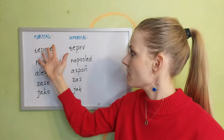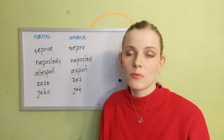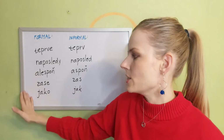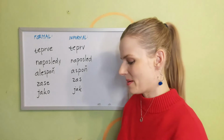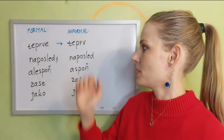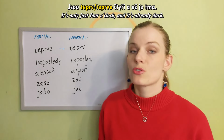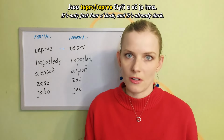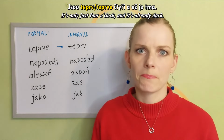Now these last 5 words are not like the previous ones because we cannot compare them, we cannot have their second or third degree, so you cannot add nej to these ones. But there are still shorter versions of them, which are informal. For example, the word teprve and teprv, which means only or only just. Jsou teprv 4 a už je tma. It's only 4 and it's already dark. Jsou teprv or teprve 4 a už je tma.